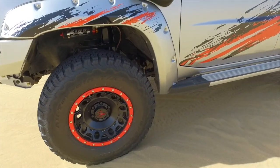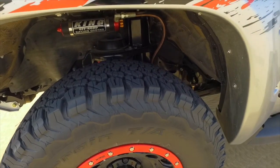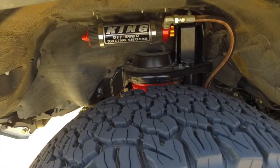So yeah, big suspension upgrade. I can't really tell you how much of a big deal it is to have King shocks available at your dealership. These give an incredible ride.